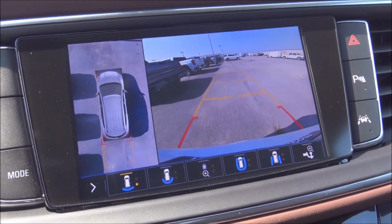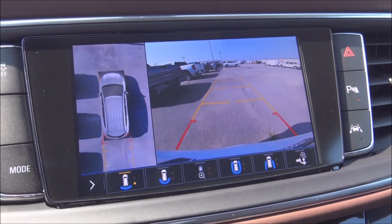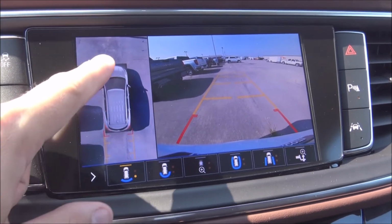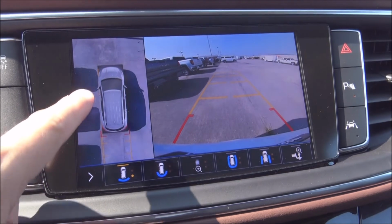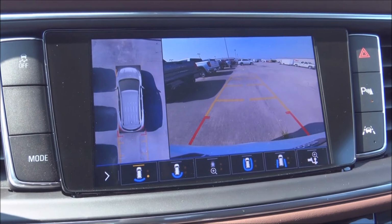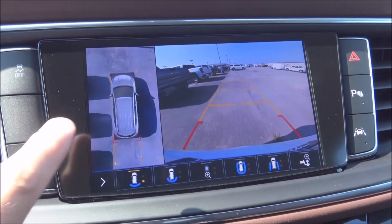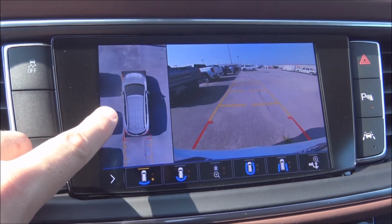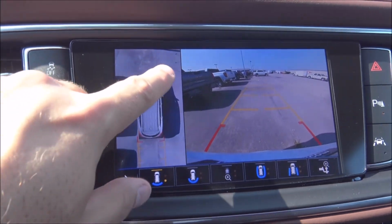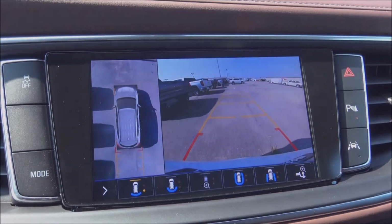Now when you do hit reverse, you get your traditional backup camera that comes on the infotainment screen where the radio is and the navigation maps. But in addition to that, you also get surround vision, so you can see a top head view of any obstacles that are around your vehicle. So this is great for when you're parking into a parking spot and you're backing into it. You can see shadows right here of other cars that are parked right next to me right now. And anything that's about to come into contact with your vehicle, you'll be able to see it from any and all directions when you're going backwards. Very cool feature.